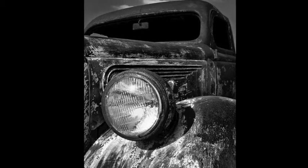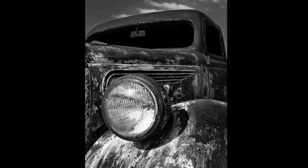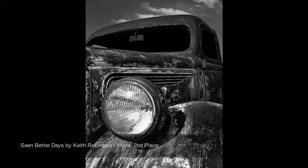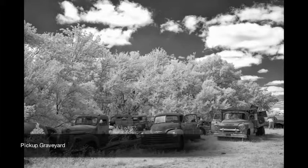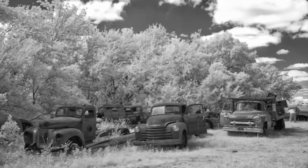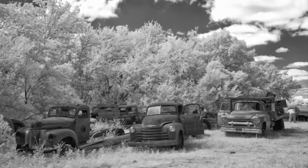This is another image like in a different category that I mentioned. This is a picture I wish I'd taken. This is really, really beautiful, and I congratulate you on this image that belongs in a higher category. Pickup Graveyard, which is the winning image for the monochrome advanced category, good for 15 points. This is a beautiful infrared image. The detail and textures in these trucks is just spectacular and gorgeous.